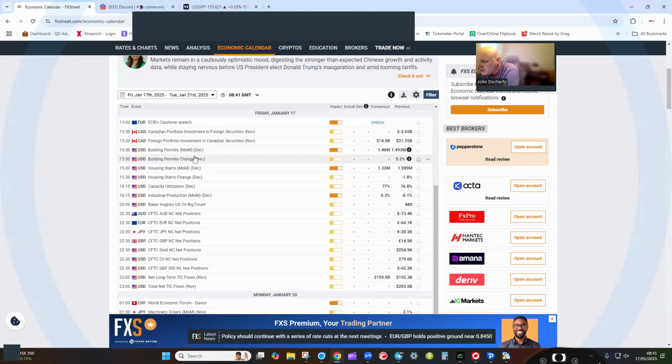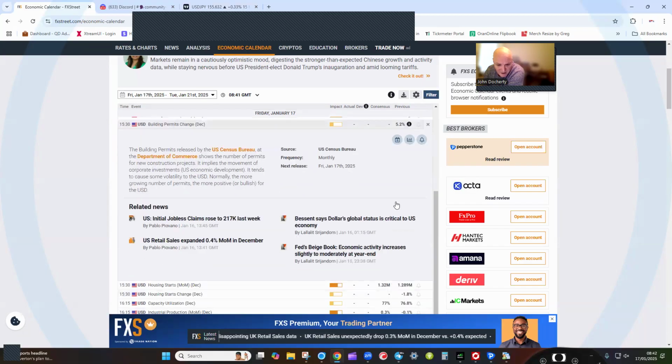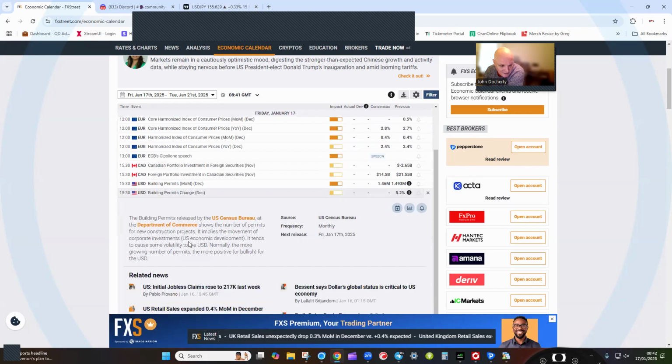Remember, it's not a huge amount of news on building permits, whichever currency it's on. But again, it leads into the jobless and the jobs thing. If there's going to be lower building permits, then it's going to affect jobs. You know, if there's going to be a good amount of building permits, the expected or the previous was 5.2. Okay, let's see what it's going to say here.